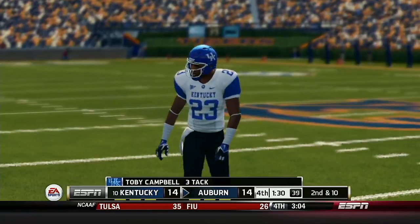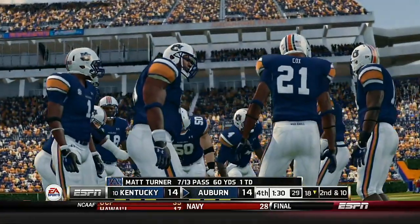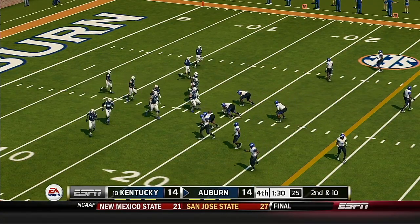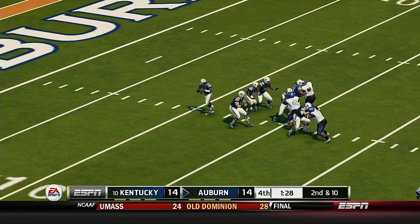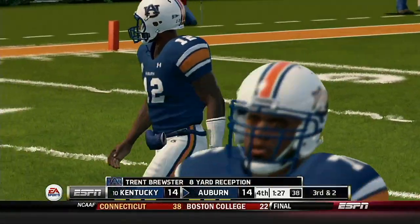Flares it and almost had it intercepted. Number 18, the intended receiver on the play. Second down and 10 to go. Ball on the 18-yard line. A little over a minute in the game. He's out of bounds around the 26-yard line.